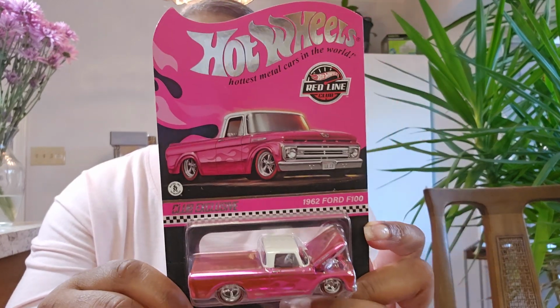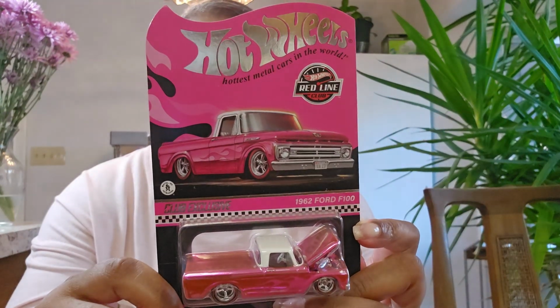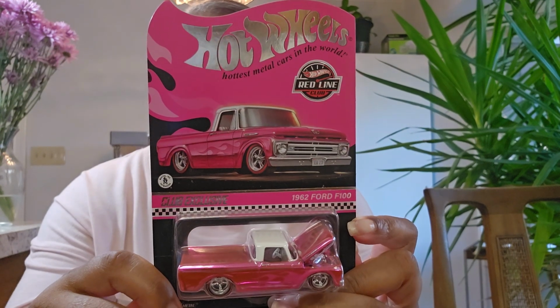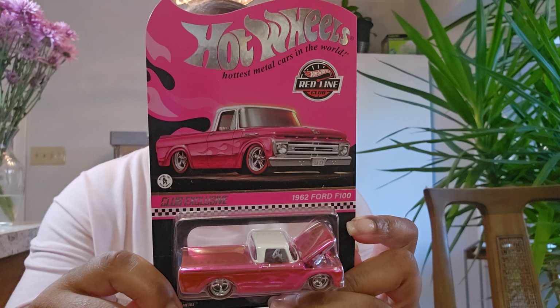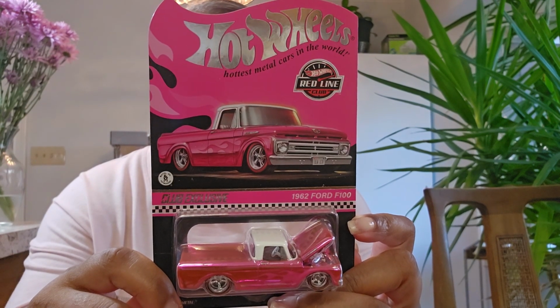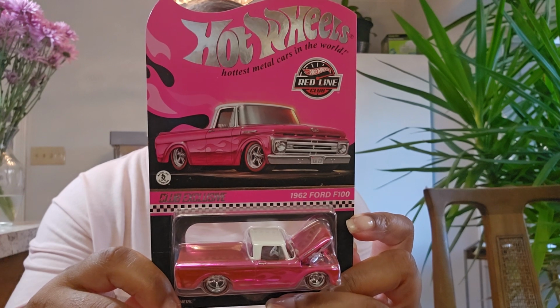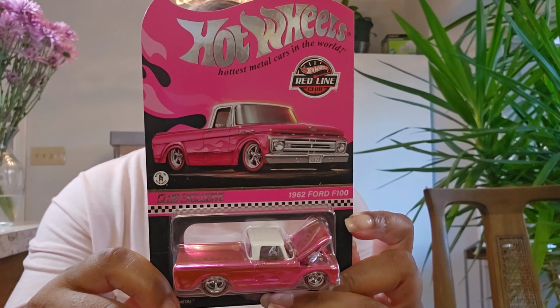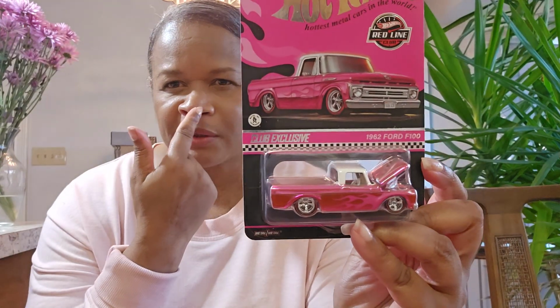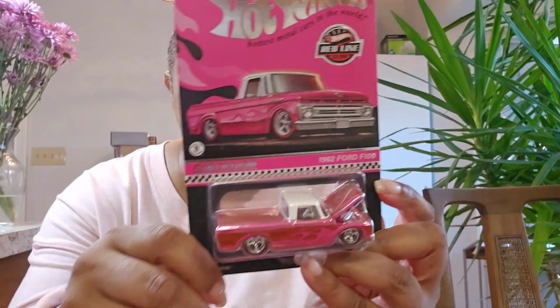Okay. White roof and interior round out the color tones of the LA convention car with its slammed stance, smooth body sides, and detailed straight six engine. Okay, so it is the convention car. I don't know why I was thinking it was a different one.